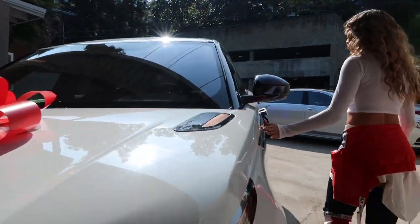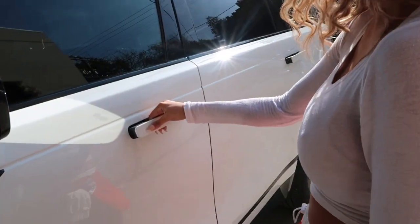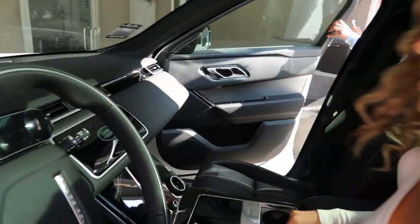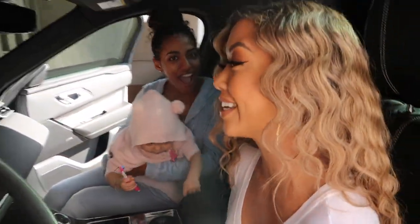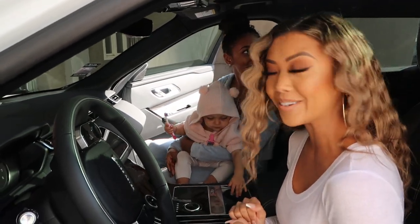This is beautiful, Liane. What? You match your car. Look at the handles. Pretty. Oh my god. Black inside and white. So pretty. Oh my goodness. I'm obsessed. This is beautiful. So gorgeous. Liane, how do you feel? Oh, I'm grateful. I'm excited. It's about to be an amazing year. Like, we're gonna be doing some road trips.